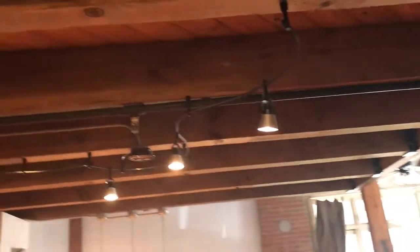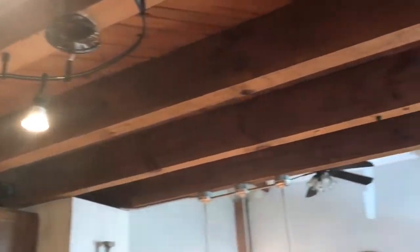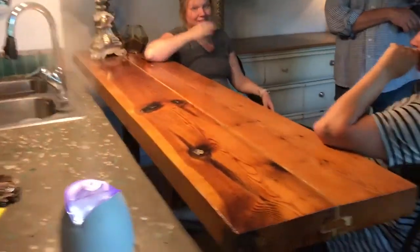Hardwood throughout. I think one of the features I love are the exposed beams in the kitchen. And we've got a nice little breakfast bar area there.